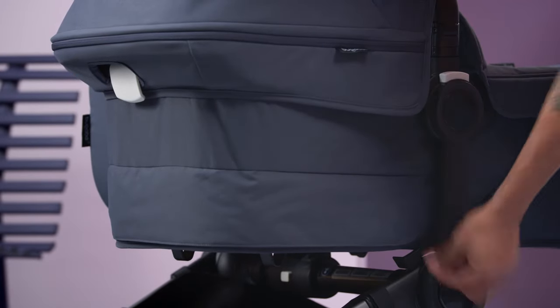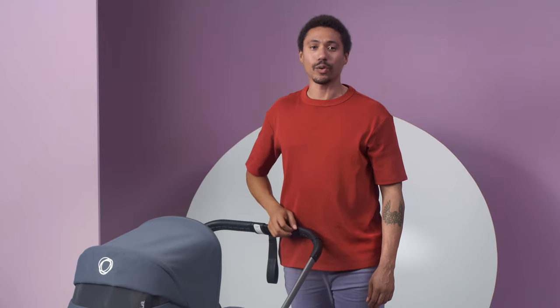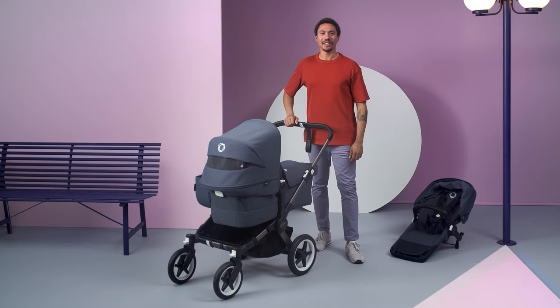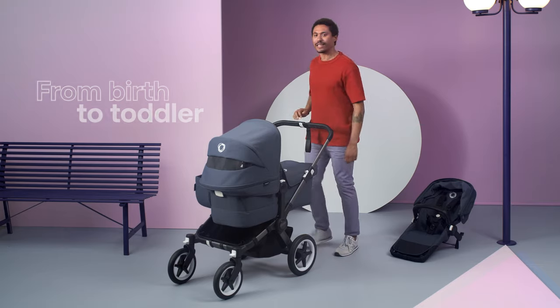See these magnets? They seal the window so your newborn baby stays cozy and warm. It also doubles as a nice sneak peek of what's going on in the world around them. The Donkey 5 grows with you from birth to toddler. Let's switch to the Donkey 5 seat.